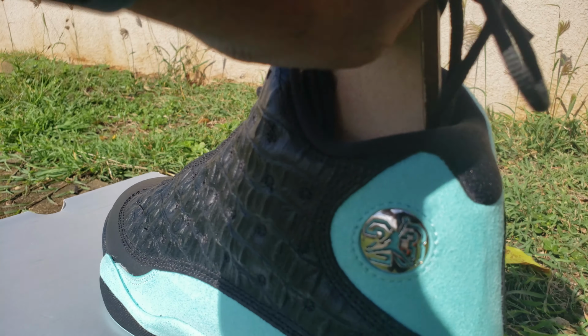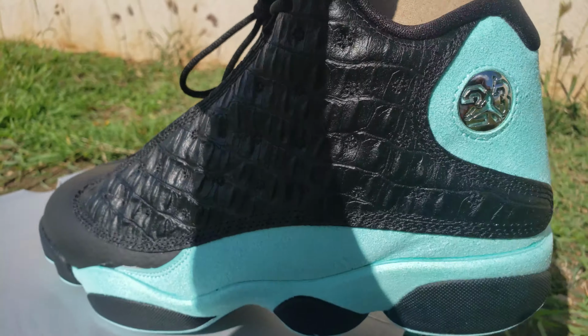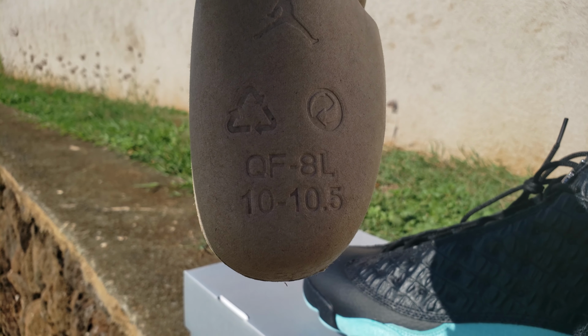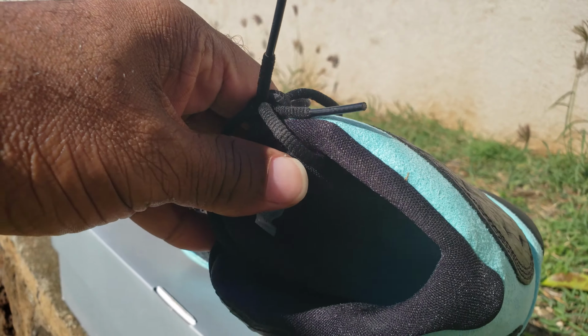This was the last one. I was lucky. In this size 10, I went true to size. Been perfect for me. As you can see, 10 and a half. And you see inside, got that Tiffany green, all of that good stuff.